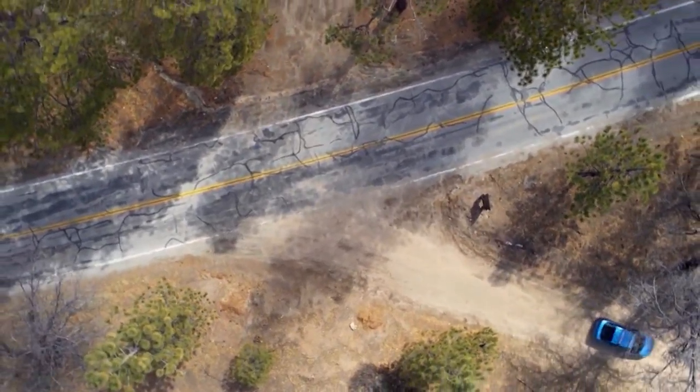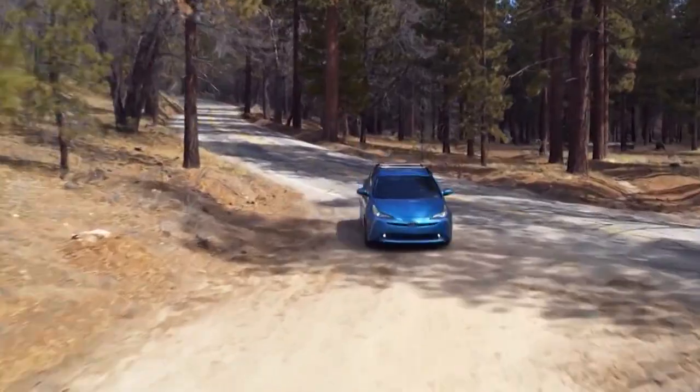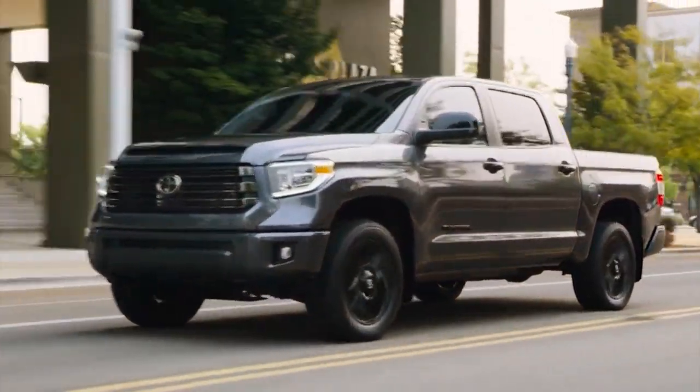Mm-hmm. 97, I think, in Japan. But they've got it dialed in. They've got a 10-year, 150,000-mile warranty on the hybrid battery. And not to mention, this is big, big news. In 22, the Tundra will be a hybrid.